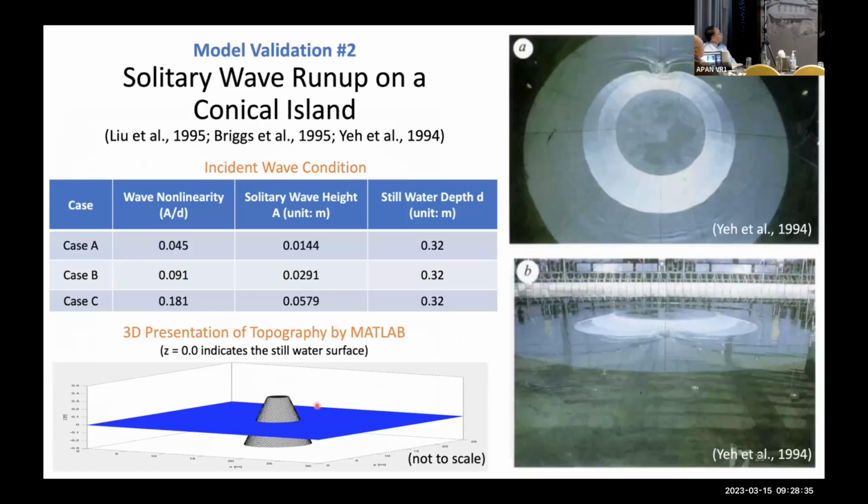Then another one is the run-up problem. And this run-up problem is related to the flood depth calculation and inundation calculation. So that's why we want to validate. And this problem is a benchmark problem of NOAA. There is a conic island in the center. There is a solitary wave sent from a boundary to hit this island, to see the wave pattern around the island and also the run-up height.